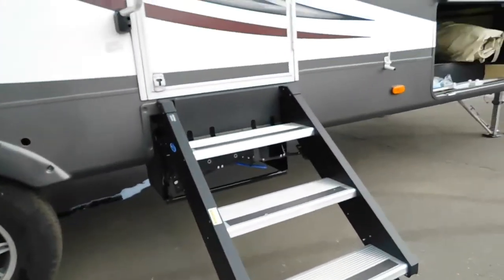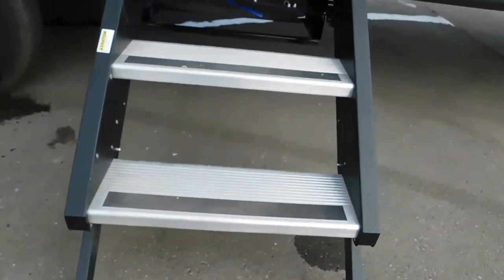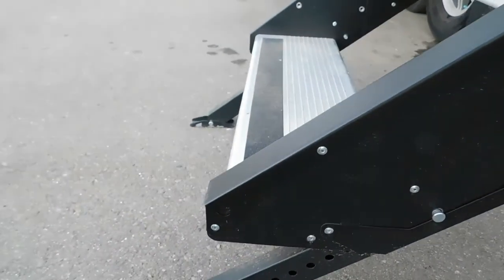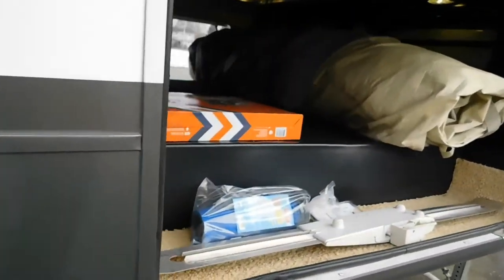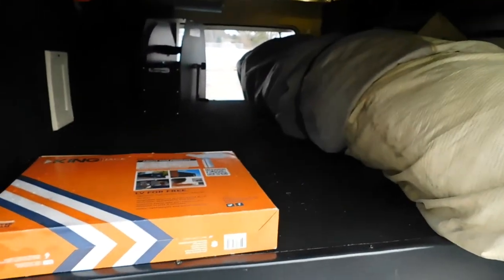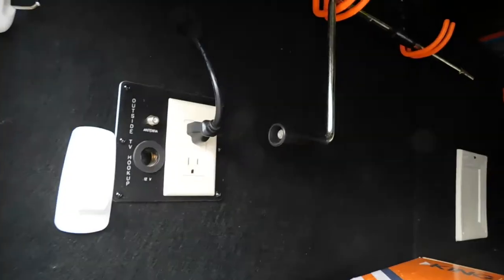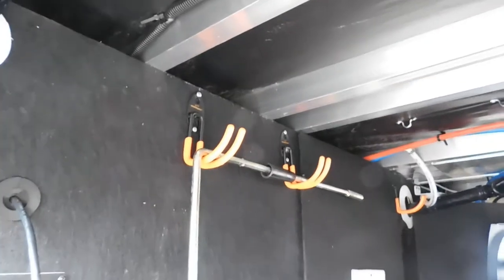Looks like you've got the step above, really nice steps, adjustable on the bottom with this cotter pin. You can set it on uneven ground and get it nice and level. Your door will pin back here. Then the rest of your storage. Looks like they left you a digital TV antenna. Not sure where that goes up top, but here's a hookup for a TV here. And there's the manual crank override for your slides.